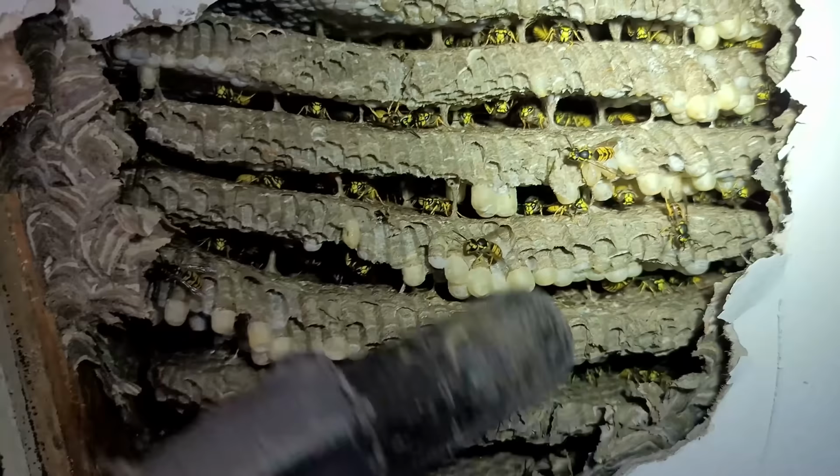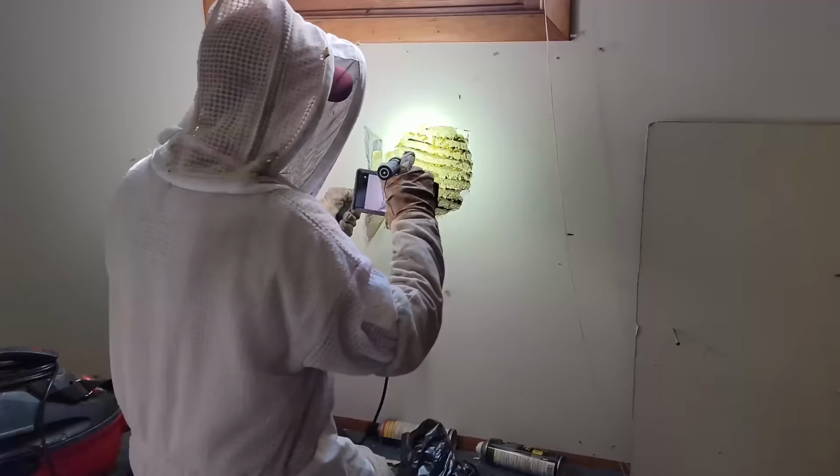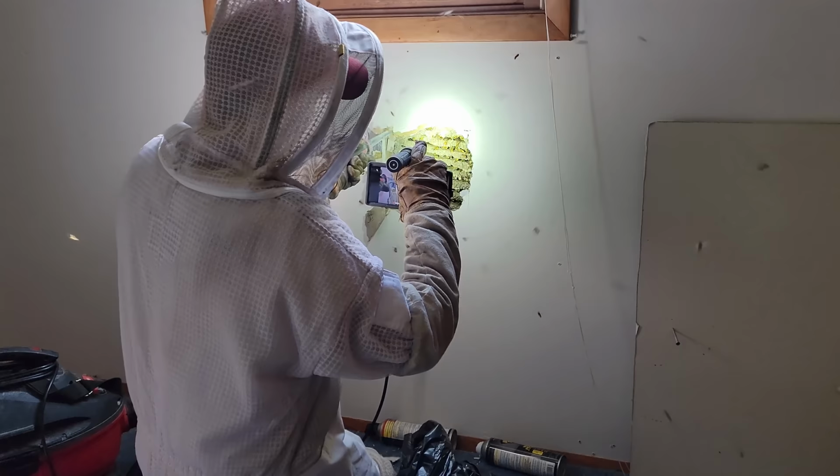I was able to close off this room from the rest of the house, so I wasn't too concerned about the yellow jackets getting out of the wall space. It's more just for how long I'm going to have to be there and how much extra work I'm going to have to do if I'm releasing a bunch of yellow jackets into the space, which you can see I was already releasing a lot into the space anyway.